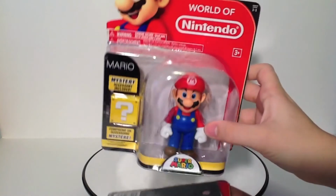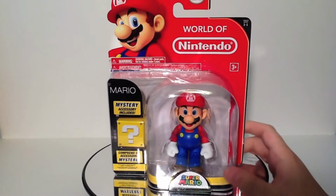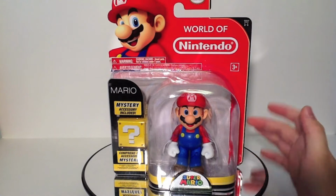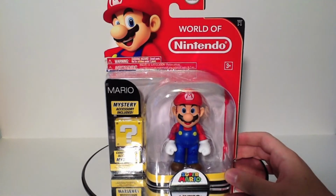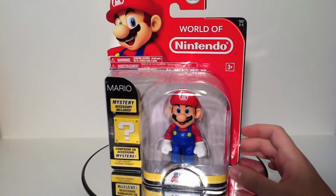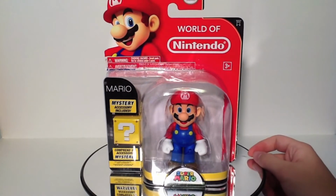Mario's part of the first wave, including Mario, Yoshi, and Link from The Legend of Zelda. The line is scheduled to include a ton of other figures between the 2.5-inch and 4-inch scales, including Star Fox, Metroid, Kid Icarus, F-Zero, and many more. So really cool how this line is going to be quite expansive, and hopefully we get a lot more figures in the 4-inch line, because I like these guys.